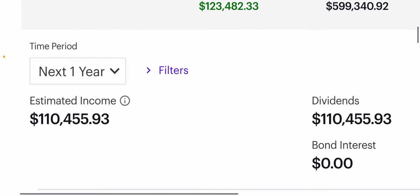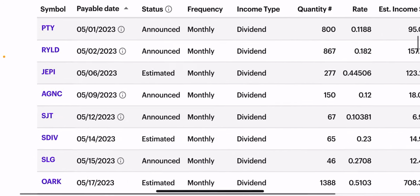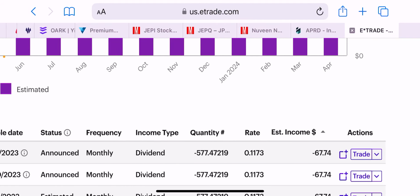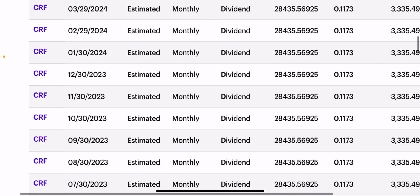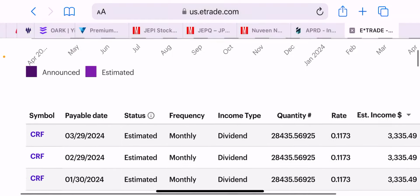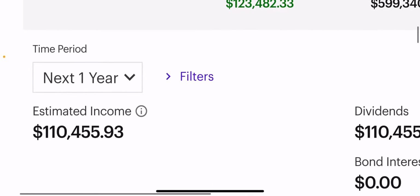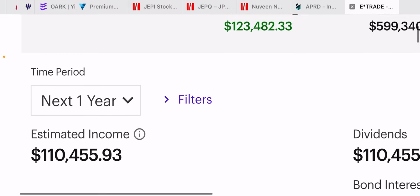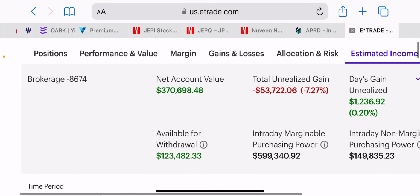But then don't forget the DRIP from our Cornerstone funds. Cornerstone being our largest holding again. When I show you Cornerstone here, my earnings, it's about $7,000 a month from Cornerstone. Every month that's reinvested at 21% at NAV. So that's $1,500 extra dollars I'm earning per year on those shares. And then you do that times 12, that's $18,000. So this number is going to grow to $138,000 in the next 12 months. That's my goal at least. So I'll show you how I get there with JEPI and JEPQ.